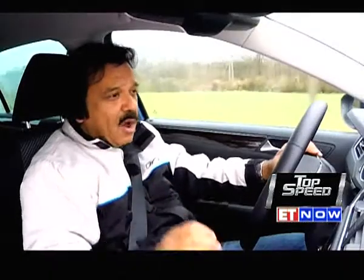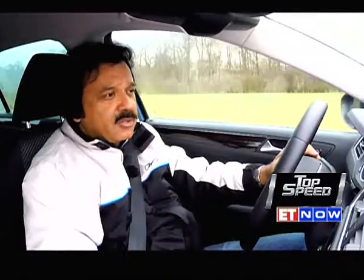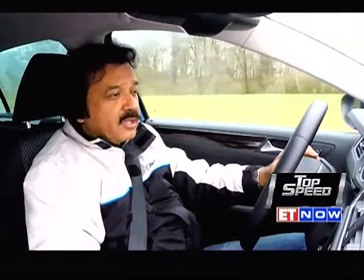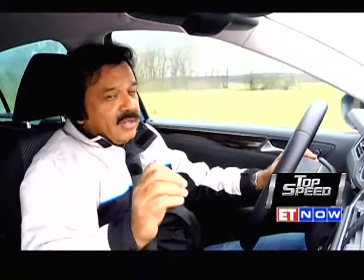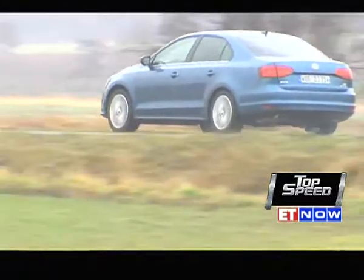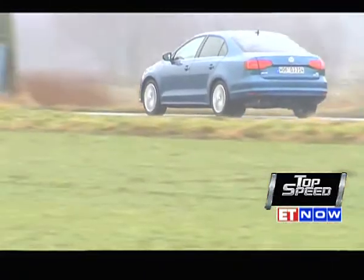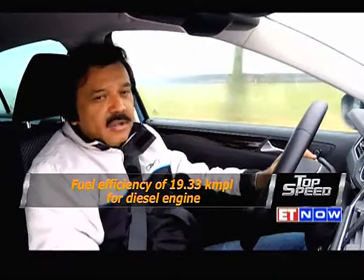What I'm driving right now is the 2-liter diesel TDI engine mated to a 6-speed manual box. And I really like this box here. It's smooth, it's easy, and slots in perfectly. And even in Indian conditions, I think you will find that the 6-speed is a good option because it will help you save on the fuel. And it really shows up on the fuel efficiency figures. This diesel gives you over 19 kilometers to a liter.